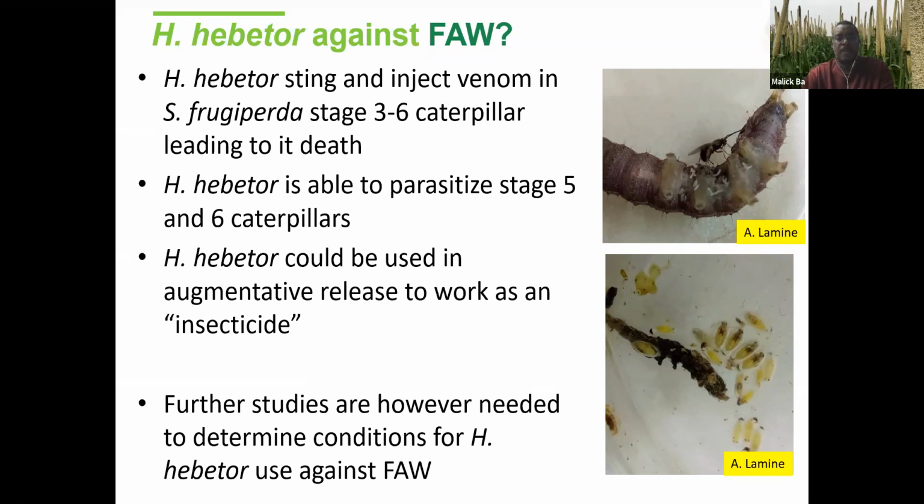In our case, it was able to parasitize, so after killing the caterpillar, it was able to lay eggs on stage 5 and 6 of the caterpillar. So apart from parasitizing those stages, it could be used in augmentative release and to work as an insecticide. It will definitively host feed and it will kill the caterpillars. You can see here at the bottom, those are cocoons that are about to emerge from the dead caterpillars that were parasitized.